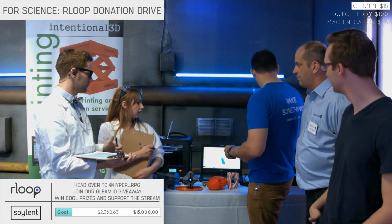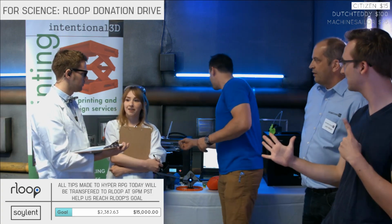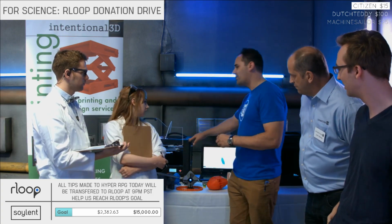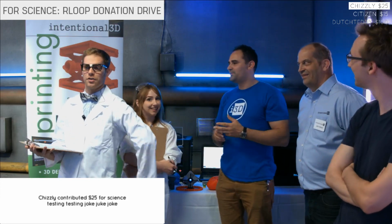How long does that one have? This one's got about 6 hours left on it. This one here is printing a master sword right now, in a bunch of pieces. A master sword. Yeah, an actual one. For science!